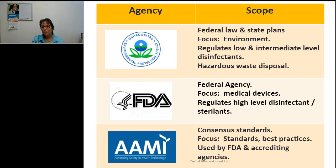The other real important role of the FDA is in working with medical device manufacturers. Medical device manufacturers have to work with the FDA and follow FDA guidance for creating their instructions for cleaning and use. And so that is something you need to be aware of, that the FDA does regulate that.